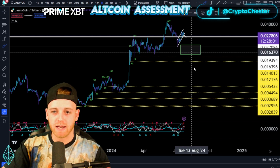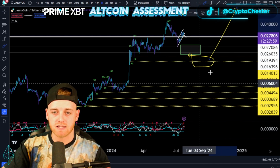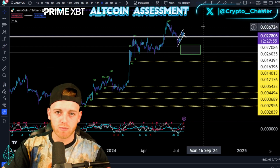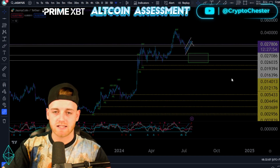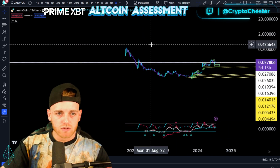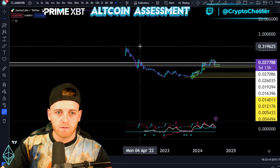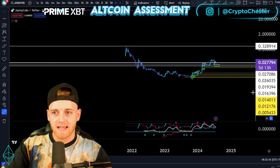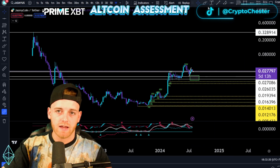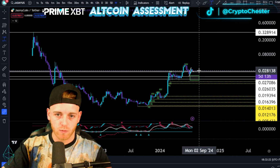And remember, you make more money buying at these levels in the next alt season than you do buying at these levels, okay? But yeah, let's look at some bull market targets for this asset over the next 6 to 12 months. Just zooming out on the macro here, I think the all-time high that we've got on this chart right now for Jasmy on the weekly is actually up at around 32 cents. Now, that is a considerable move from even where we are now.